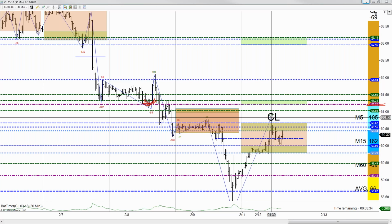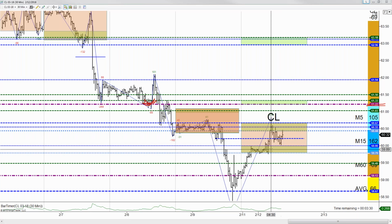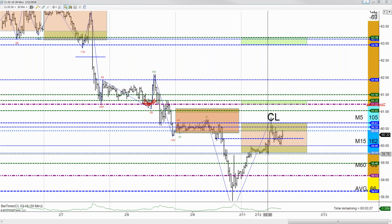Yes or no? All right. You see the low right here of the overnight session. Look where it is, at the 80 to 77 area. Powerful stuff.